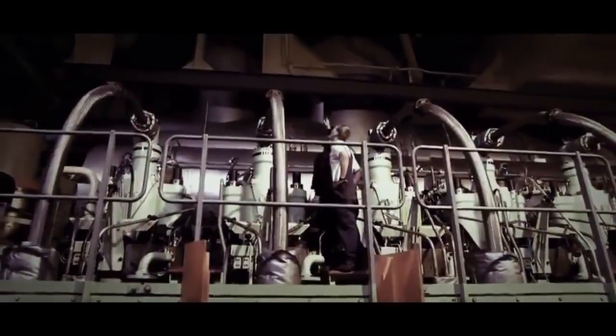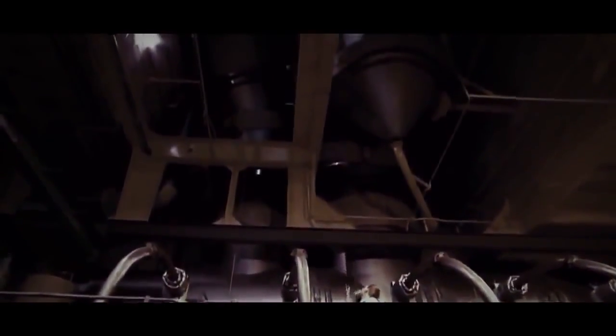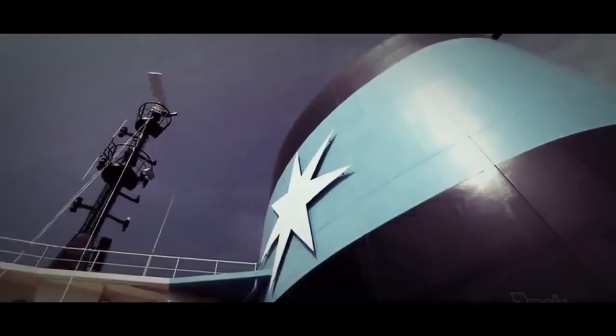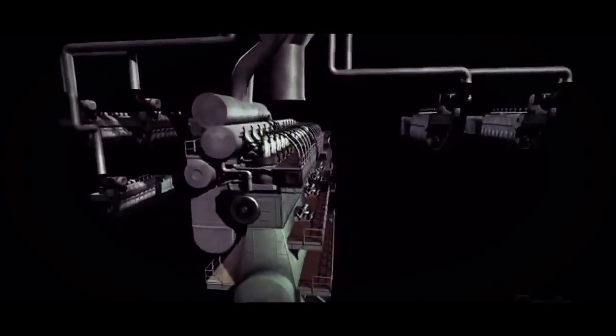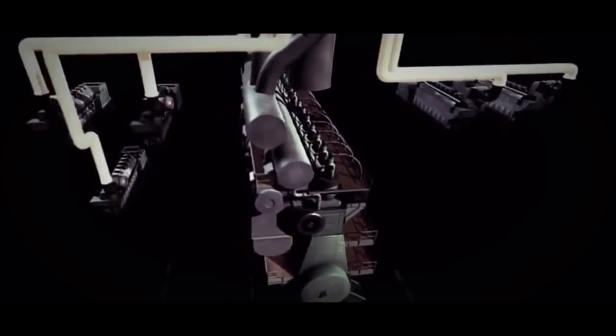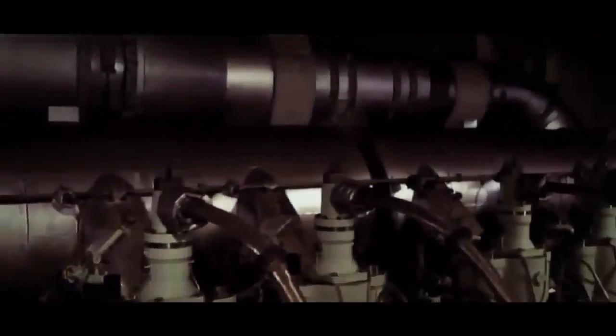When they built this big ship, they built her eco-friendly. She's got a state-of-the-art waste heat recovery system that no other ship in the world has. The system recycles the massive amount of gas the engine exhausts out, mixes it with fresh air, and then sends it back into the engine to be used again. Recycling exhaust gases can save up to 10% of the engine's power. That's enough energy for 5,000 homes.